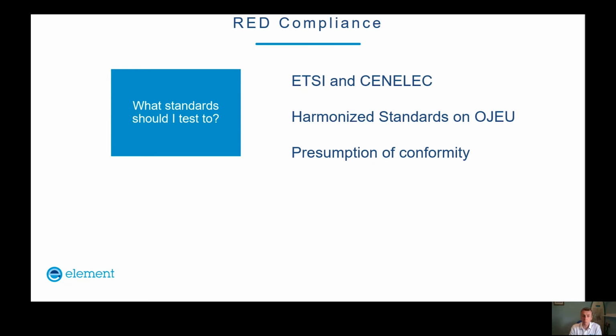So if we use the example of Bluetooth or Wi-Fi, where there is a harmonized standard listed on the Official Journal, if you test and fully comply with that standard, then you can say you have presumption of conformity for the Bluetooth or Wi-Fi operation of your product. So for that part of your assessment, you've got presumption of conformity, and it would be somebody else's responsibility to prove otherwise.